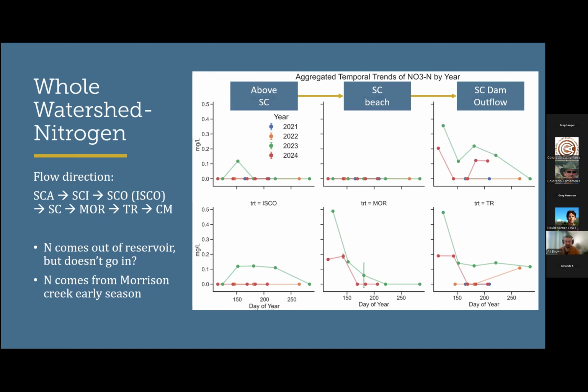Okay, so we have the dam outflow. We have nitrate that didn't come in going out, and that has to do with, I think, mixing.